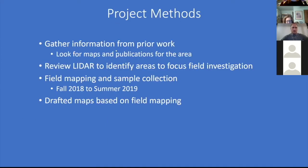Basically, project methods is to gather the prior work, review the LiDAR, and do the field mapping. I started in the fall of 2018. We had actually hired somebody to do the mapping, and they quit in like 3 days and didn't actually start the project. So I had to pick it up. Then after the field mapping, I drafted the maps and wrote up the report.